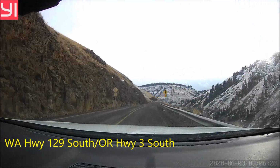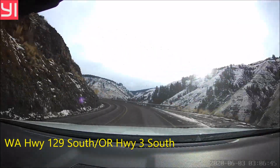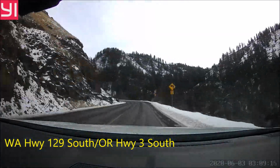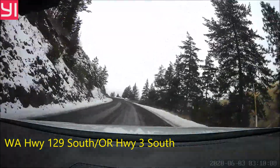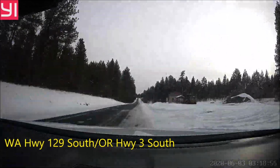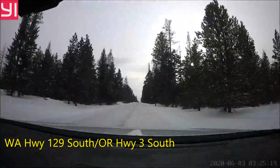I think this was the craziest road that we went on. It was Highway 129 South and Highway 3 South when we crossed over into Oregon. It was fairly snowy, icy, and very twisty, but most of the area had been plowed except for some select areas like this where it was fairly packed snow.